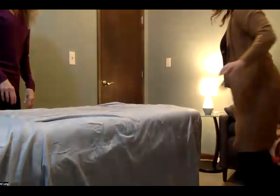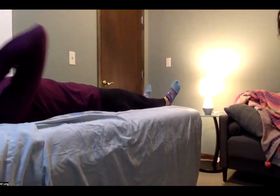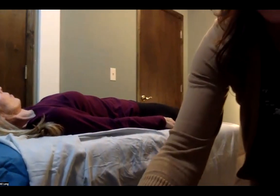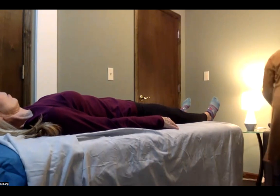Okay, so we're gonna have Julie come head here. So Julie's gonna lay, actually, I'm gonna take this off. And then you don't need to put your head in the cradle, so just rest your head here. Okay, perfect. All right, so everybody can see the bed, yeah? Everybody can see Julie's feet, correct? All right, now I'm gonna grab my book.